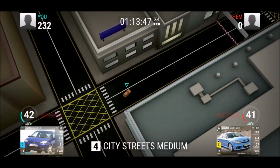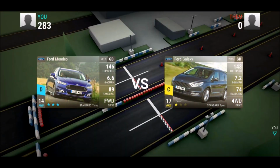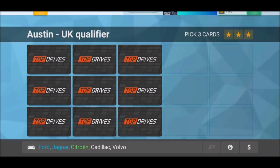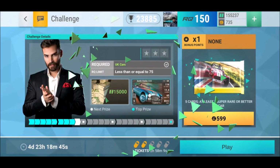4. 51. 1.5. I want to see if I can actually still beat him. Okay, even though he has a 4-wheel drive standard tires, I still got 89 in points. But you saw it was close. I think if he would max out that car, he would beat me.